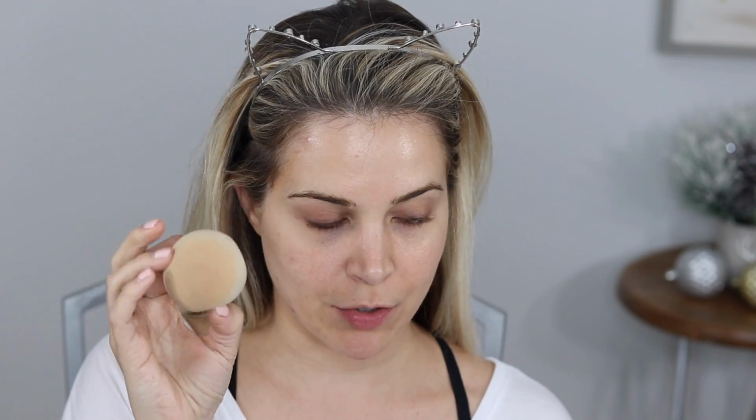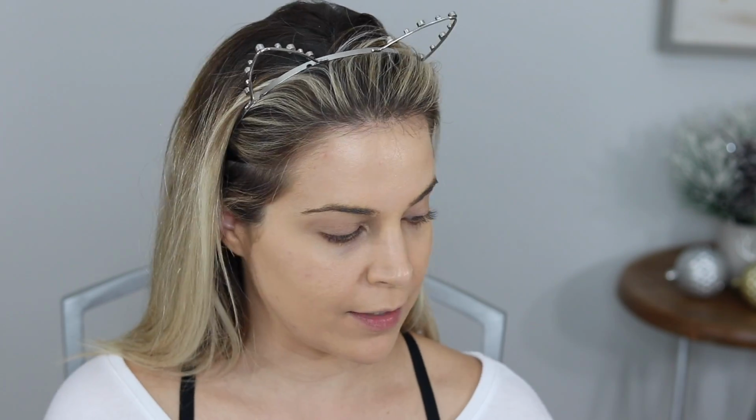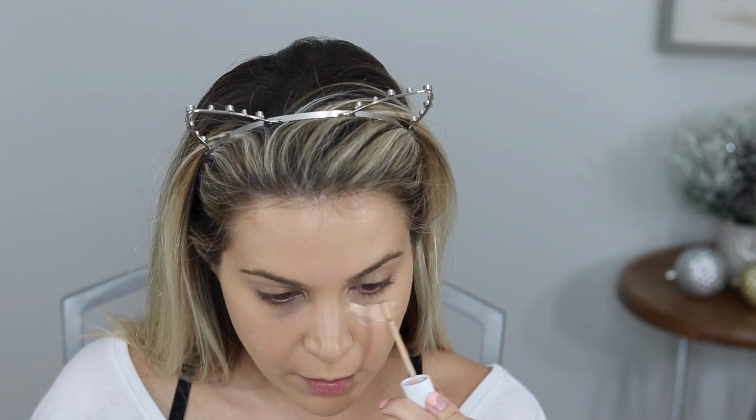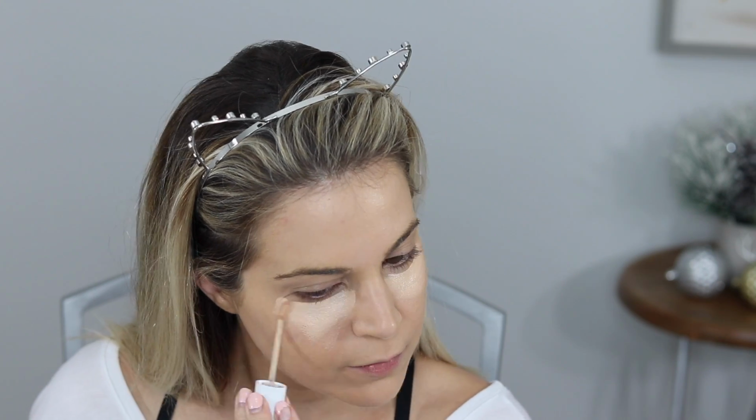All right, guys. To start this look, I'm going to be using the Beautycounter Better Blender Sponge to apply the NARS Radiant Foundation. This is a cleaner formula. I like it because it's more full coverage, and for this look, we definitely need something more glam, more full coverage. So I did one quick layer of that, and then I'm going to pop on the new Beautycounter Creamy Concealer in medium 2 under my eyes, just to kind of brighten and conceal.